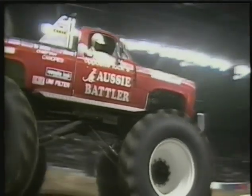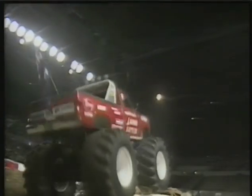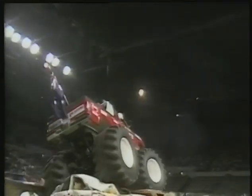I'm Bob Chandler, Chief Executive Officer of MTRA, the Monster Truck Racing Association, the only organization that is dedicated to the safety of monster trucks and monster truck racing. What I'd like to talk to you today about is the safety equipment required by MTRA on these monster trucks.